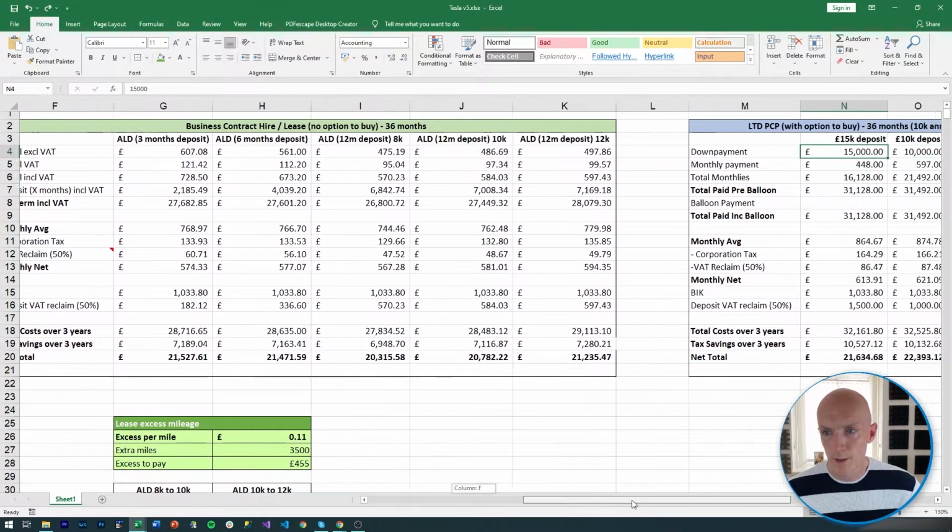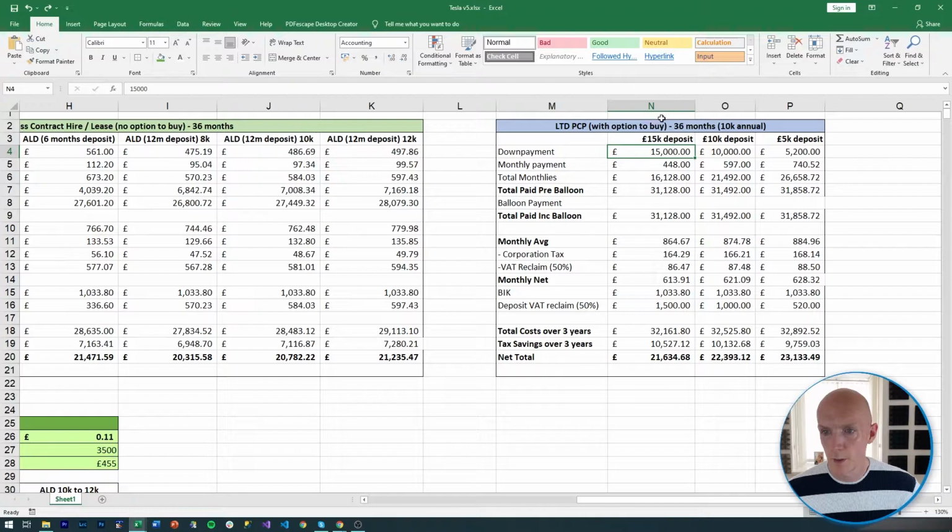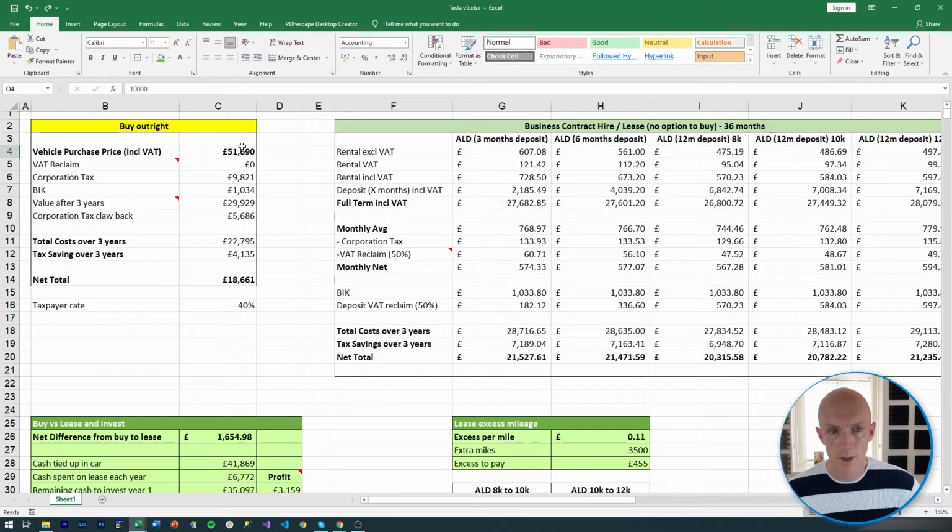So for me, I think we can knock out the PCP option and say, right, we're going to forget about that because it's almost £1,000 more expensive. You're going to have more of your money tied up to start with and for longer. So I think it's really just between the buying outright and the lease option.